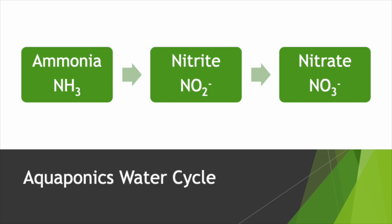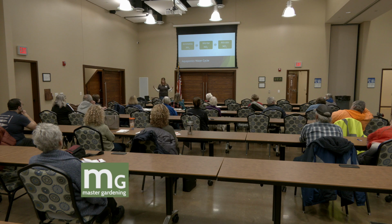So I mentioned it took us a while: we got our fish in August, but we didn't have any produce until January. The reason for that is you have to go through what's called the aquaponic cycle. So we got our fish, they're eating, doing well, and the water is circulating, and they begin having their waste. The fish excrete ammonia or urinate through their gills, and then they have their solid waste.